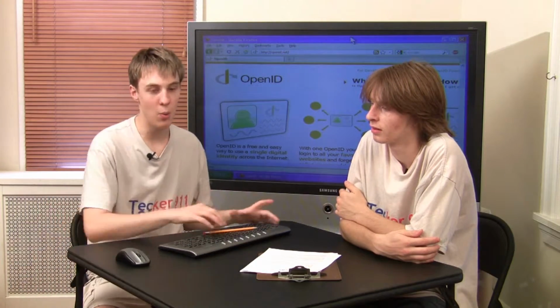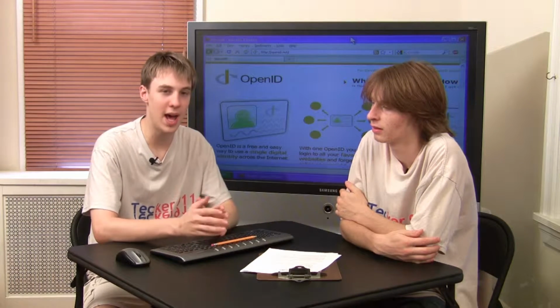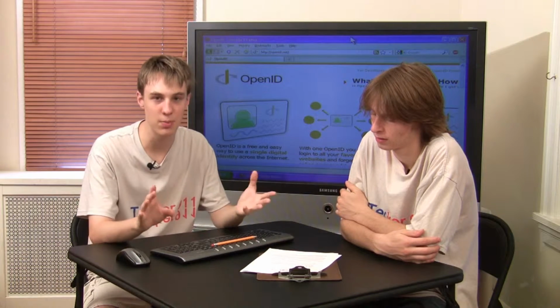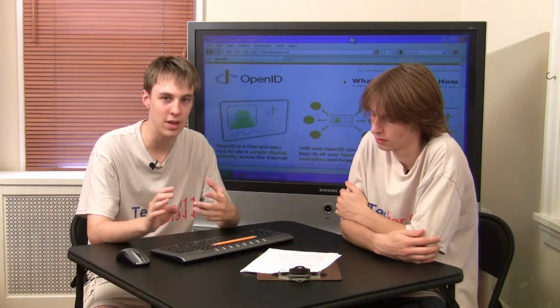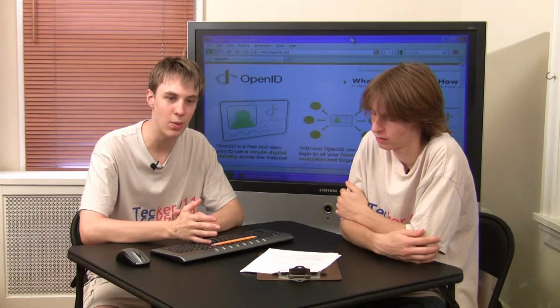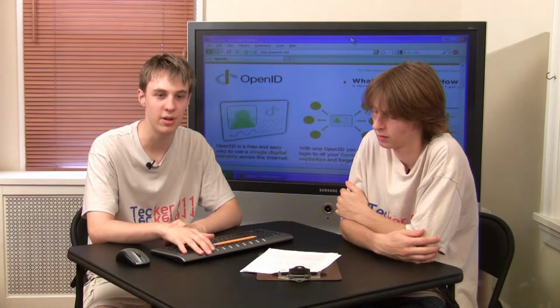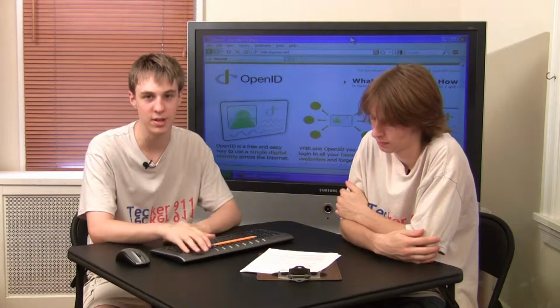So a website would just support OpenID. It wouldn't have to support the PIP token, the biometrics, and each different type of biometric. It would just support OpenID, and then the OpenID provider, the one whose password you're using, could require and support additional authentication tools like the PIP or the fingerprint reader or something.